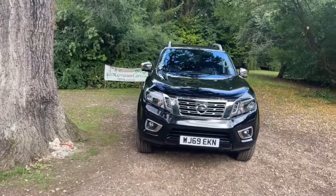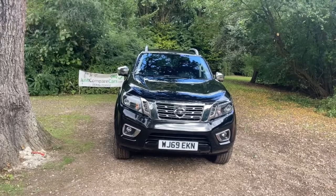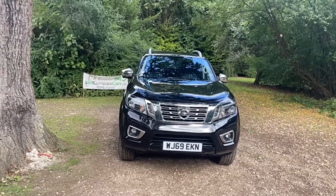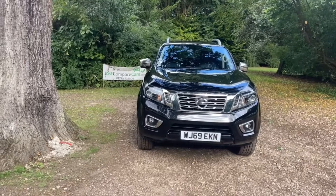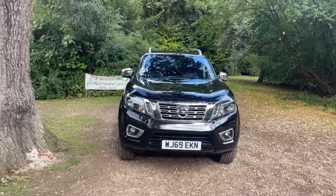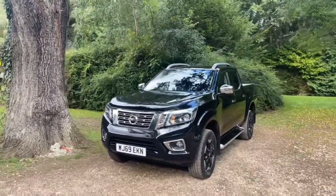My name is James and today I'm going to be doing a walk around video of this 2019, 69 plate Nissan Navara. It's a 2.3 DCI 190 TT Tekna, manual gearbox, 52,000 miles and full Nissan service history with three services in the book. It's also got the remaining amount of Nissan manufacturer's warranty, which when new would have been 5 years or 100,000 miles, so there's plenty left on it still.